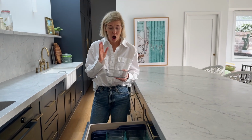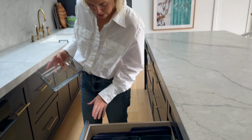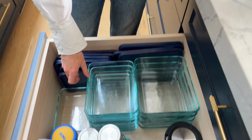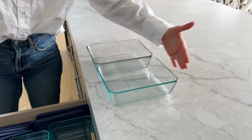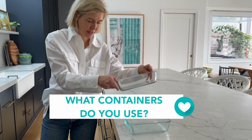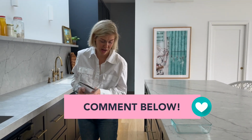There's nothing else. I have an 11 cup, what's this one? A 6 cup, and I think that's about a 2 cup container. The reason I love these is that when you put them in the fridge, they're not round, so they're going to fit well. You can stack them, you can put them in the freezer, and I love that I can go straight to the oven with them.